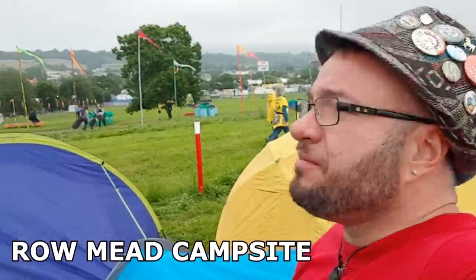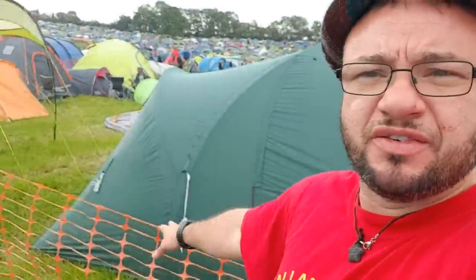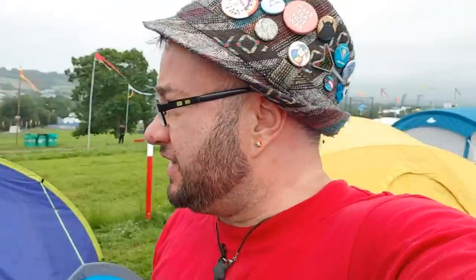Pitched. Look. Moved up slightly a little bit this time, so I'm just in front of the pyramid, say to the side. But this is nice. Look, it's a little bit cordoned off, so I know where I'm going when I get lost in the night. So now, just have to make it all pretty and home, and then I think I'm gonna have a kip.